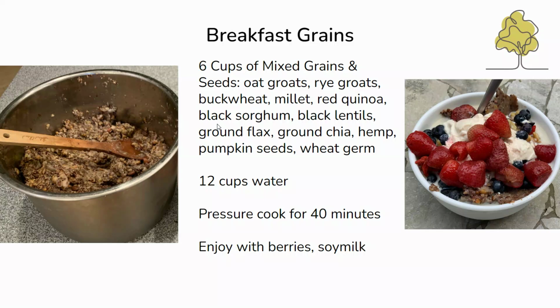You can put whatever grains you like in there, as long as it's about 6 cups, including your ground flax, which you should put liberally into the garnish, as well as your other seeds: chia, hemp, pumpkin seeds. Some of these can be expensive, so focus on what's lower cost, like perhaps chia, if you like to keep the cost down. Wheat germ is a longevity superfood, we think, with its spermidine content.